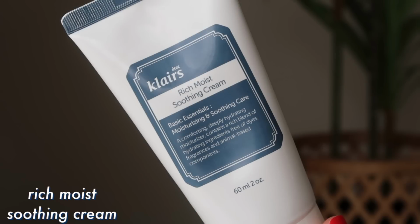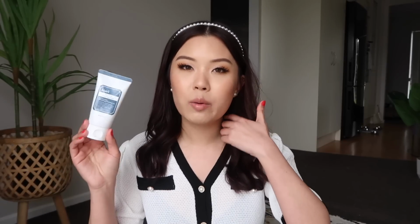I actually tried this out a couple years ago and I loved it. I finished it, but I just had some moisturizers that I wanted to go through, so I never repurchased it until recently, because a lot of the moisturizers I was using, I didn't really like them, and I always had this one in the back of my head because I just love how hydrating it is. It's a little bit thicker, so if you do have oily skin, maybe you don't want to use this in the morning, but I use it in the morning, I use it at night as well.